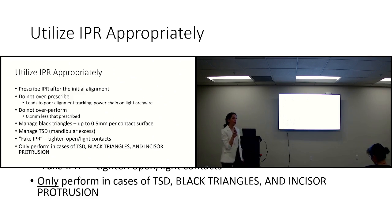If you're wondering how you could get 0.1, go to your settings on your ClinCheck, click on that setting wheel, and then click on Allow Non-Recommended IPR. You have to do that, otherwise the default doesn't allow you to do 0.1. And then I just go right across all the anterior teeth, click, click, 0.1, 0.1, 0.1, 0.1, just because I want to tighten it. And I do that in the refinement. So that's how I tighten the anterior contacts in refinement, okay?